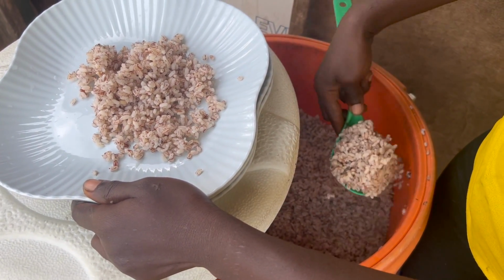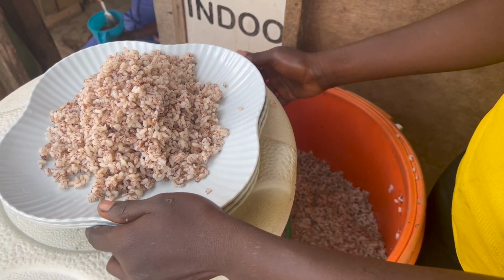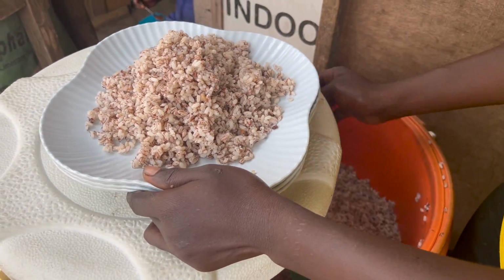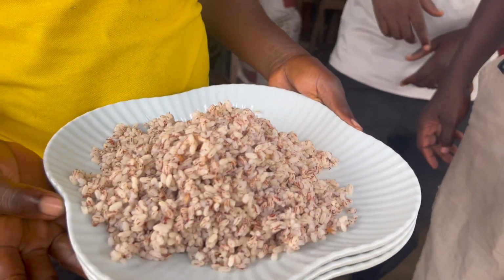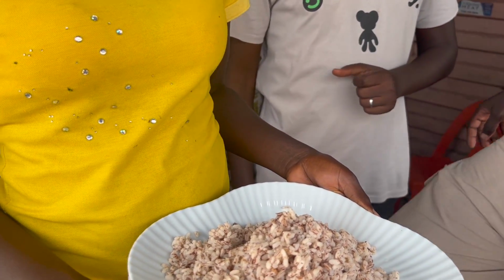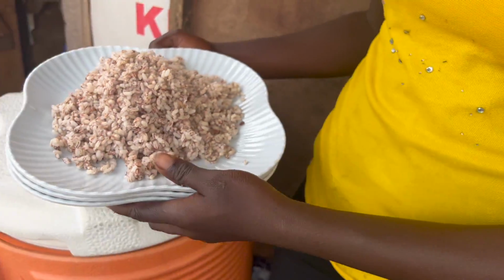So we're going for 1000 naira. I think that's small. Are you sure this is not small? Come and check it out. Is it small? It does not look small, look at this. It's very luxurious. I think we still need two more. Okay. Let's make it 1004 then.